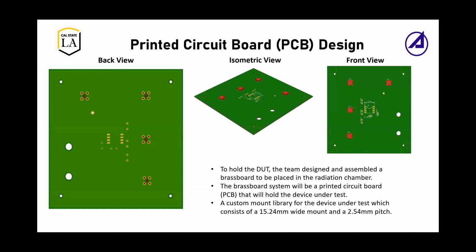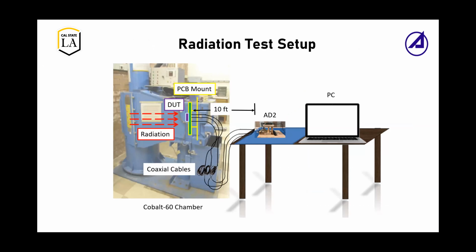This is a snapshot of our overall brass board design. As you can see, the 2 holes located on the bottom left of the back view are mounts for the banana connectors for the supply voltage and ground connector. The SMA connectors again were placed to be wired on the back of the brass board for wire distribution through the radiation chamber. Unfortunately, due to COVID-19, we were not able to order and test this for our overall project design. Next slide, please. And I will now pass this on to Hugo Morales to go over the test setup and DUT fixture assembly.